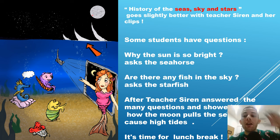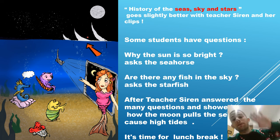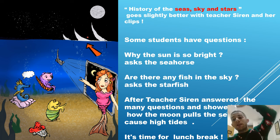After Teacher Siren answered the many questions, she showed how the moon pulls the sea. Remember Peter the Postman pulls the sea and causes high tides. Because the moon is causing these high tides, the moon pulls the water up. So the tides of the sea go up.